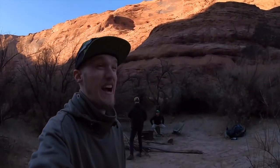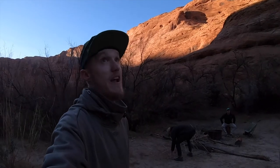It looks like it's nice out, but the temperature today as we were descending was 48 degrees, so not too bad. Projected low tonight is going to be about 29, 30 degrees, somewhere in there. And that's for the nearest town, so it could be even lower for us here because we're a couple hundred feet down in the canyon. So I'm not too worried about it.